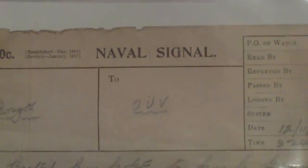It's from Rosyth to OUV, wherever that is, the German command. Down here is all the details. And what it says, written in pencil, and these are historically important. It says, from British, some of it's difficult to read, from British something or another to something or another German High Seas Fleet.